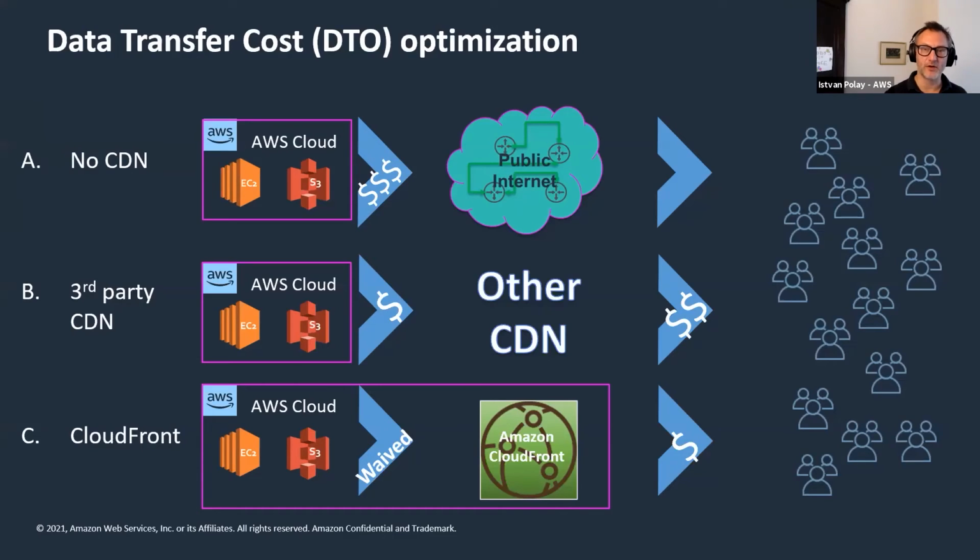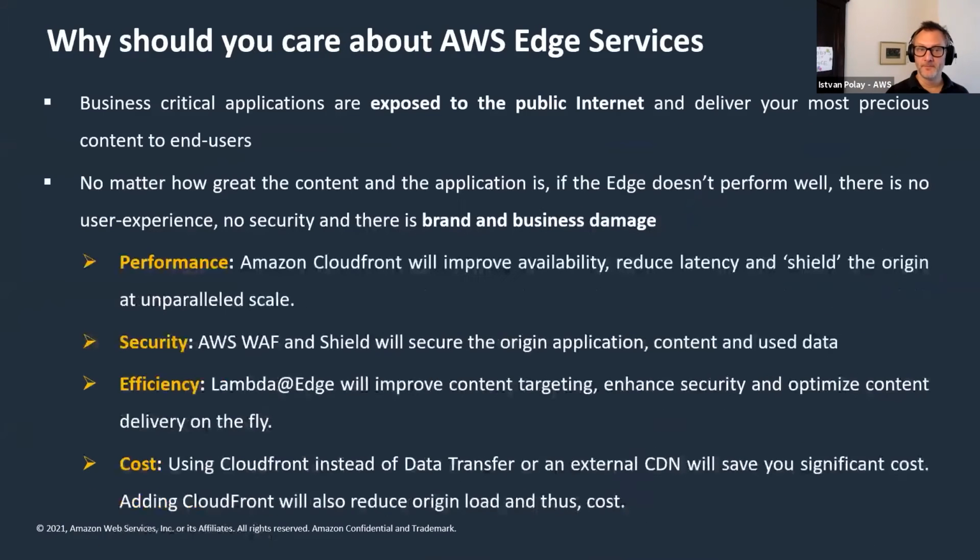So if you are asking how this is different or better, then first of all, we are not just a CDN. Secondly, there is DTO. Third, there is reliability and availability, and fourth, there is security. These are the four I would mention.